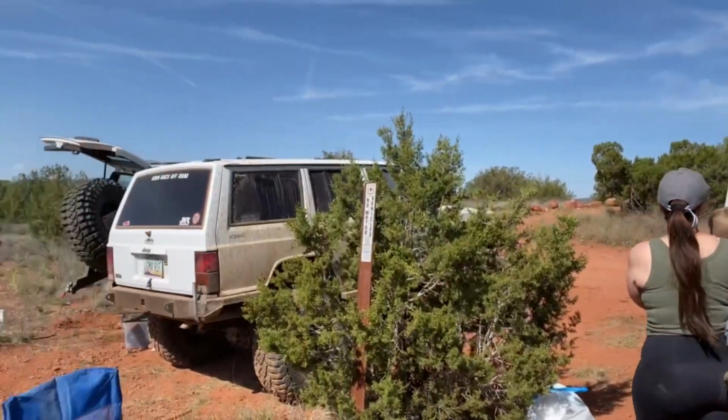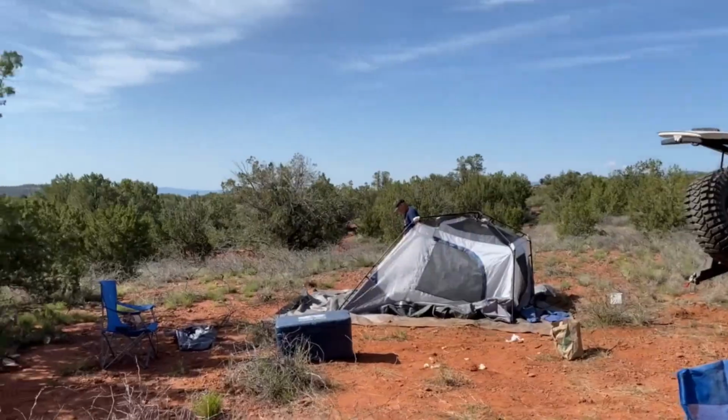Good morning, guys. So, today is our final day of our 4-day adventure out in the Arizona desert and pines. We're camped near Sedona again. Gonna go hit a couple trails here near camp, go maybe see some Indian ruins, and then we gotta make our way to Flagstaff. If we get time at Flag, we will hit the Cinders OHV area for a minute, and if not, we'll just have to head home.